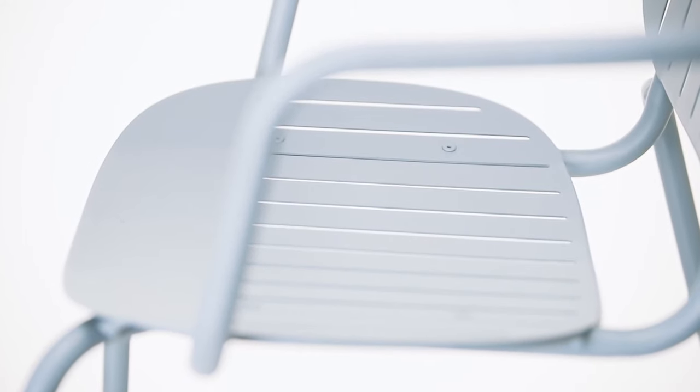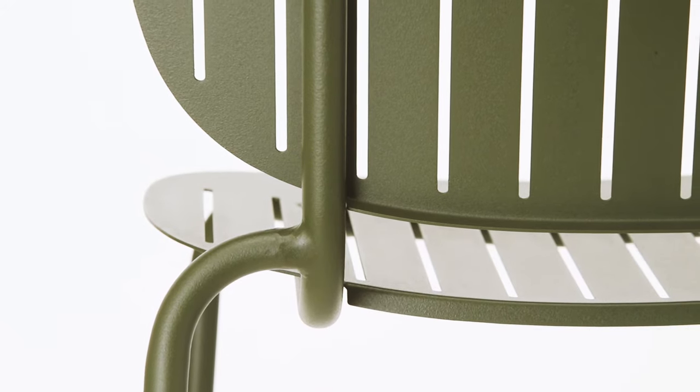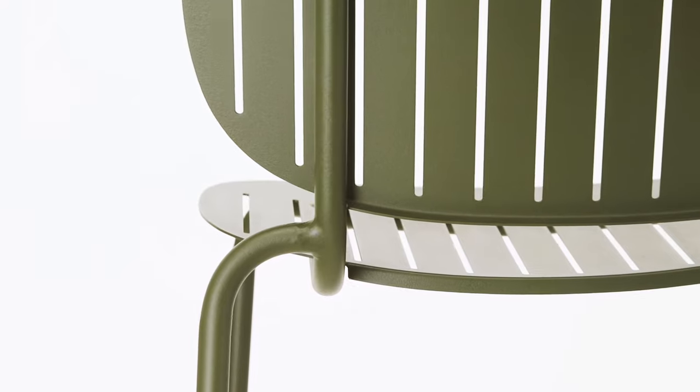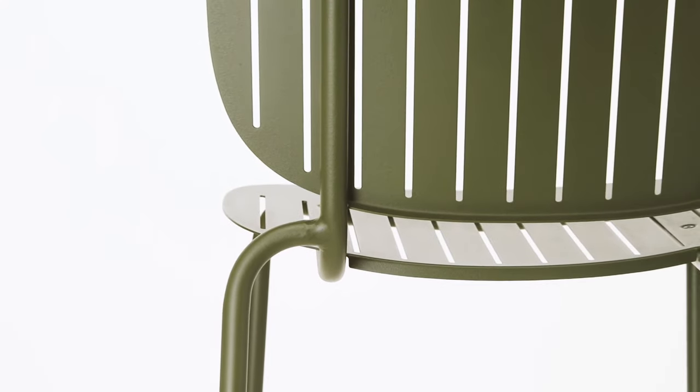With CC, however, this construction formula has been significantly simplified. A single element has been attached to a slimline frame, which is used both as a backrest and a seat, meaning less waste and fewer product codes to manage. The mix and match of materials and finishes turns CC into an authentic product system.